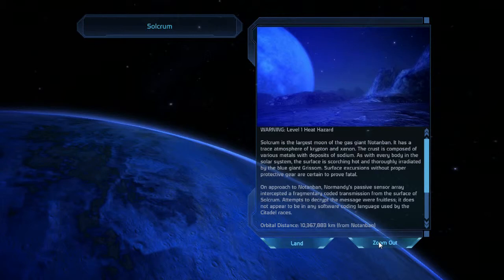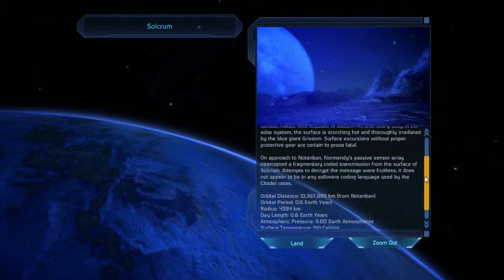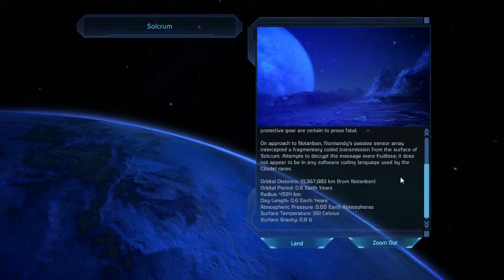Solcrum is the largest moon of the gas giant Noton Bon. It has a trace atmosphere of krypton and xenon. The crust is composed of various metals with deposits of sodium. As with every body in the solar system, the surface is scorching hot and thoroughly irradiated by the blue giant Grissom. Surface excursions without proper protective gear are certain to prove fatal. Approach to Noton Bon, Normandy's passive sensor array intercepted a fragmentary coded transmission from the surface of Solcrum. Attempts to decrypt the message were fruitless. It does not appear to be in any software coding language used by the Citadel races.